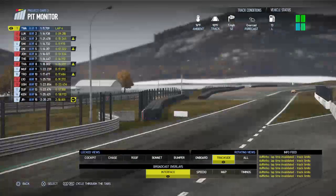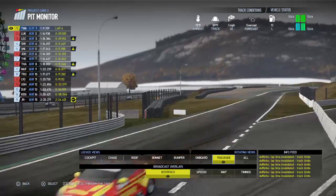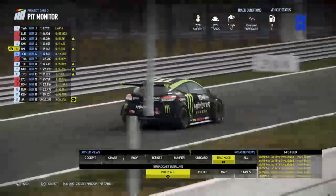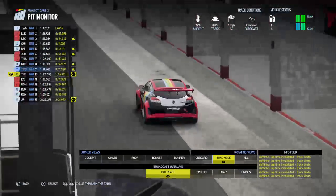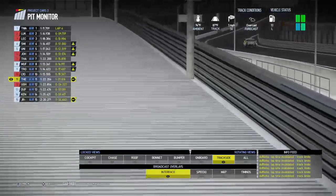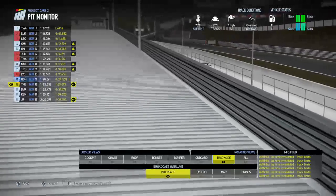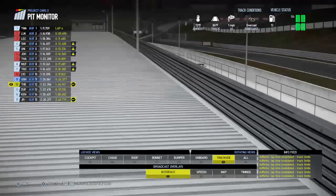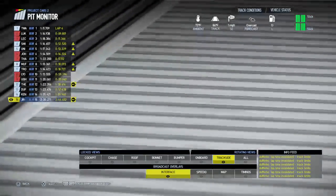So Twanbury Hill having a lonely race at the front, leads by 9 seconds at the moment. The Console's into the pits. First one to blink at the end of lap 3. He must have some damage because there's no mandatory stop for this one. And JR Lock and Load likewise.